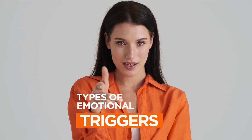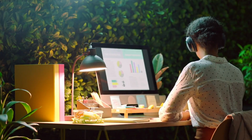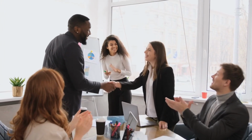Types of emotional triggers. Let's explore the different types of emotional triggers you can use in your marketing. We'll break it down into positive and negative emotions. Positive emotions. Joy and happiness. Joy and happiness create a positive association with your brand. When people feel good, they are more likely to make a purchase.